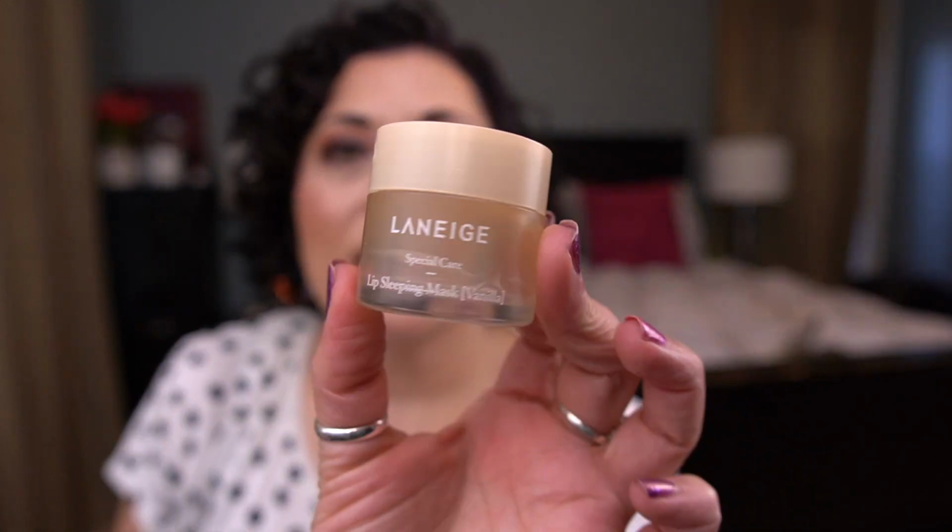This is by Laneige. It's the Lip Sleeping Mask in the vanilla scent. There's some soap on here. So yeah, full size. I finally finished this. This was in a project this year, and I was like, why did I roll in a full size of this to finish? I needed to because it's older. And it smells so good. I love this product so much.